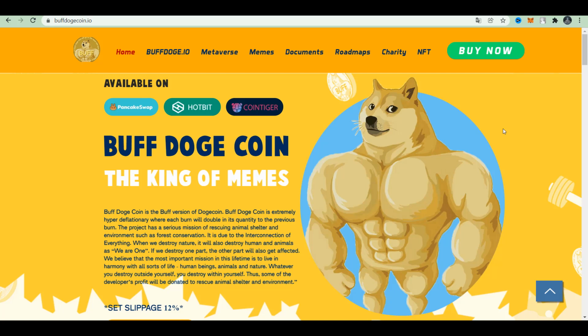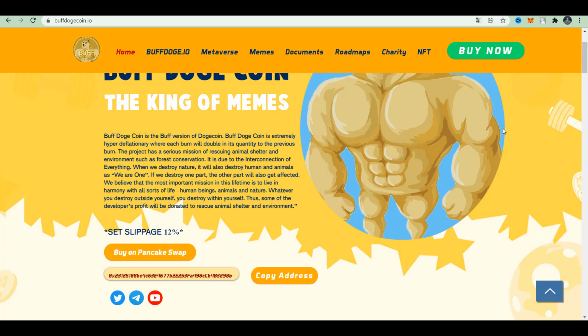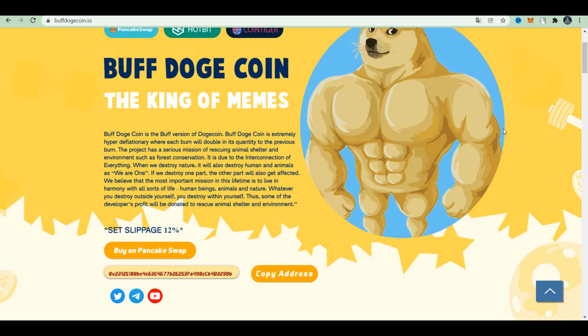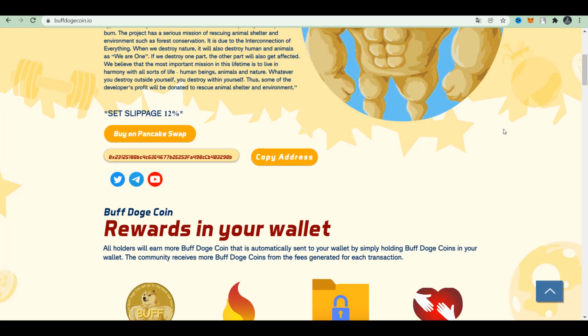The Buff Doge Coin project has a serious mission to save the animal shelter and protect the environment. For this purpose, the project will donate a portion of its profit from sales and from any transactions. In the Buff Doge Coin project, you can earn by simply holding their token in your wallet. That is, all holders will receive passive income in project tokens. The rewards will be automatically sent to the holders' wallets for simply holding them.